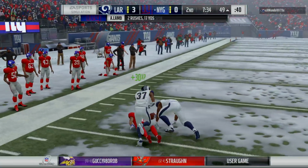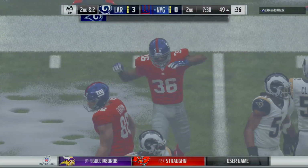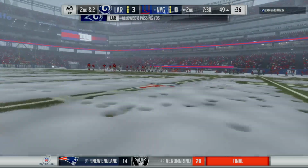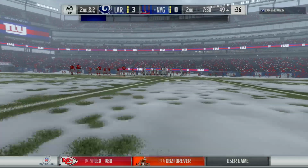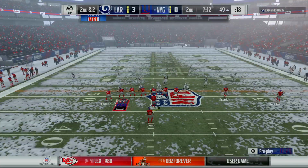And he's going to take this one across midfield and into Ram territory. A good run there on 1st down, and it'll leave them with a 2nd and 2. First play of the drive, let's give credit all around. Excellent blocking, but the guy carrying the ball, he was the finisher. A really nice run.